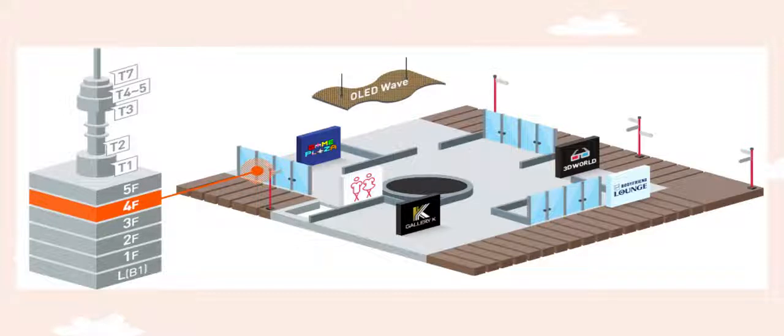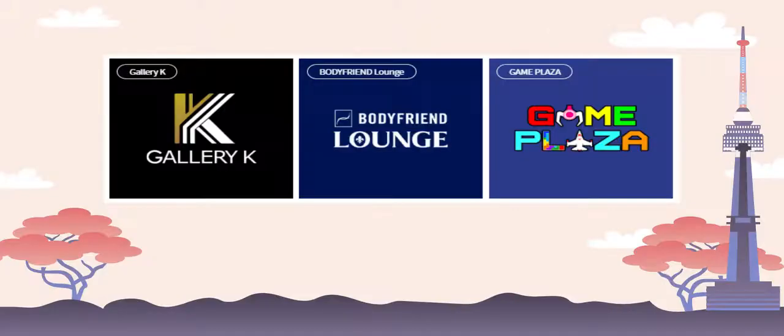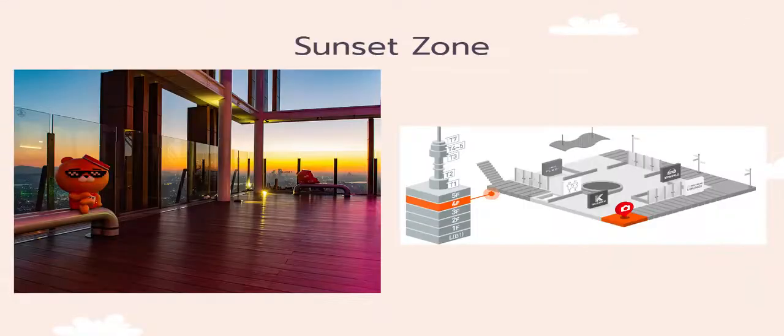Moving on, we have the fourth floor of the Seoul Tower Plaza. And this is a diagram of how it looks like inside. So the places you can find here is Gallery K, Body Friend Lounge, and Game Plaza. The first attraction you can find here is Sunset Zone. And again, to your right, that is where you can find Sunset Zone within the fourth floor.